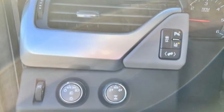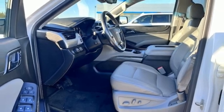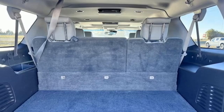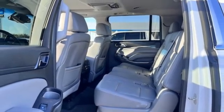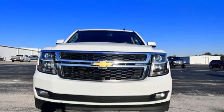Ecotec 3 engine, front heated leather bucket seats, Bluetooth wireless audio streaming, rear park assist, dual zone climate control, OnStar 4G LTE Wi-Fi hotspot, external memory control, trailer hitch receiver, memory pedal settings, and automatic transmission.